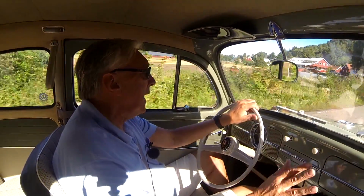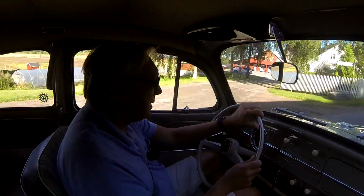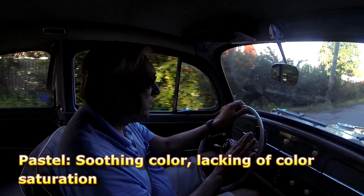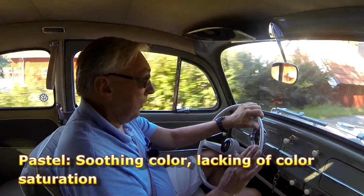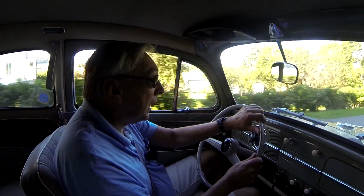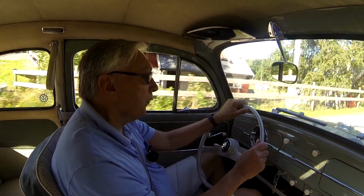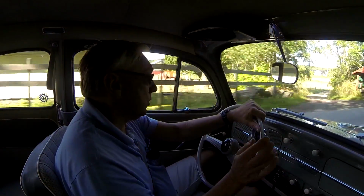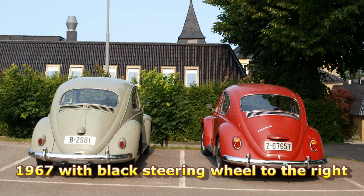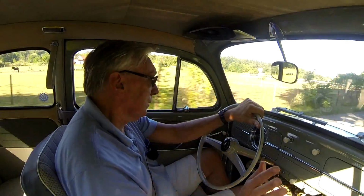Look at the beautiful pastel colors, right? Very modern in 1950, 1960. And look how well this pastel green matches the white steering wheel, the white knobs. They had the white steering wheel up until 1966, where it was replaced by a black one, saying that the white steering wheel was dangerous because it could be reflected in the windshield, which is just nonsense. I've been riding a Beetle for 150,000 kilometers, never ever had a problem with the steering wheel being reflected in the windshield.